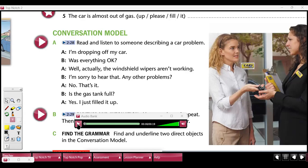Fill it up. Okay. Windshield wipers aren't working, right? Okay, perfect.